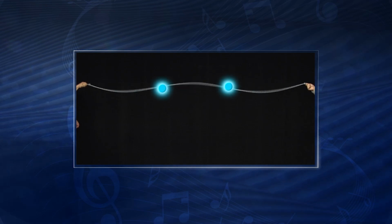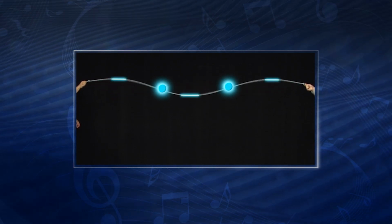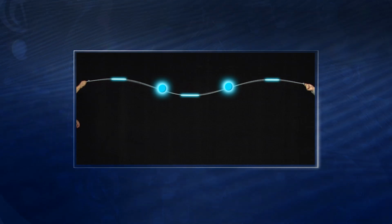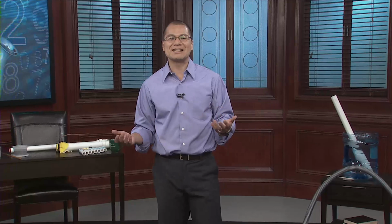We can get a third mode vibrating here. Here's the third mode. Now, there are 2 places where the string isn't moving. Those are the 2 nodes, and there are 3 places where the string is horizontal. This is called the third harmonic, or it's called the second overtone if you're talking to musicians. I think it's quite surprising that our violin string is doing all of these simultaneously.